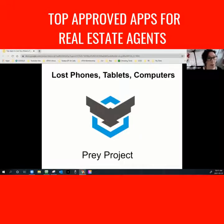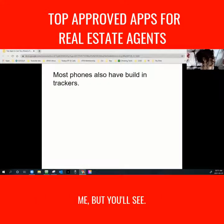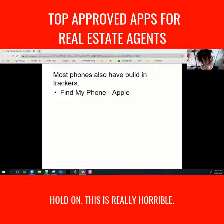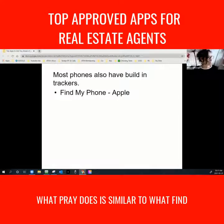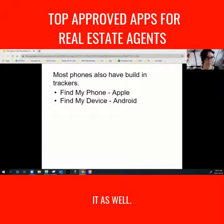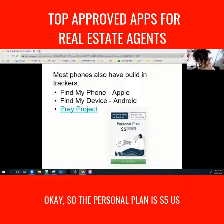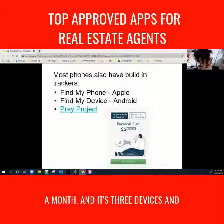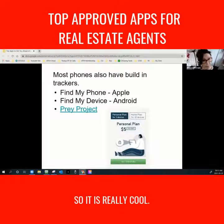Okay, so let's talk about Prey. This is a really horrible picture of me, which you'll see. Oh, did I have it on here? Hold on. I really should redo this, because what Prey does is similar to what Find My Phone does on Apple, and Android has its own version of it as well. But what Prey does now, oh, I did update this. Okay, so the personal plan is $5 US a month, and it's 3 devices, and the home plan is for 10 devices. So it is really cool.